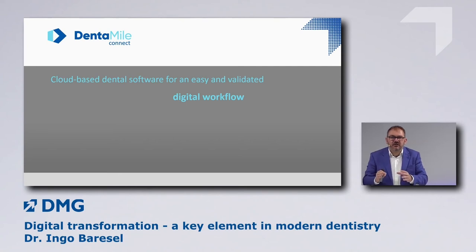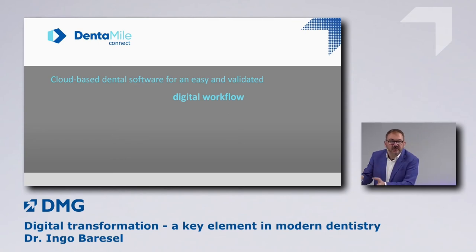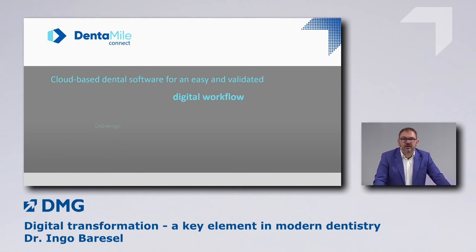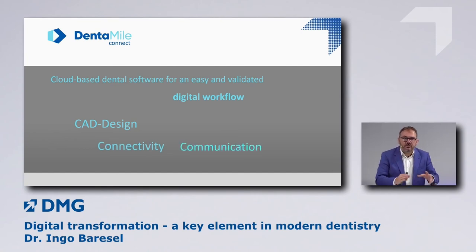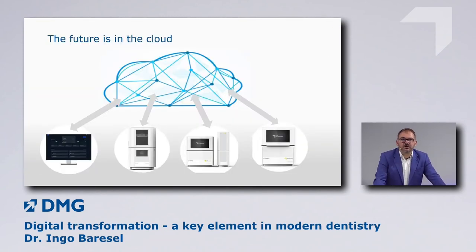Validated workflow means that the components that you need for printing, for washing, and for curing are talking to each other and know which product is used and how this material should be worked on with every single machine. So you do a CAD design, you have connectivity to the printer. The printer, the washing machine, and the curing machine are communicating to each other, and so you have an absolutely exact outcome of your product. The future is in the cloud.